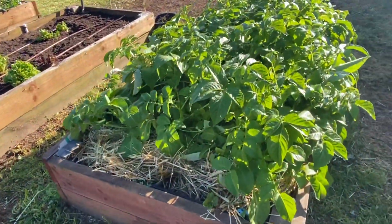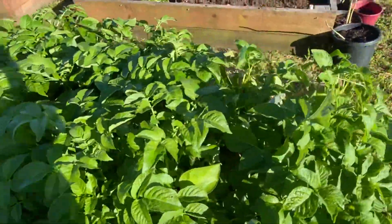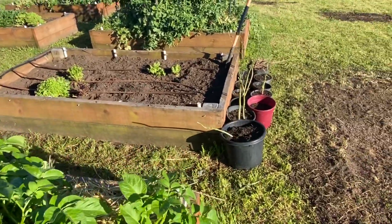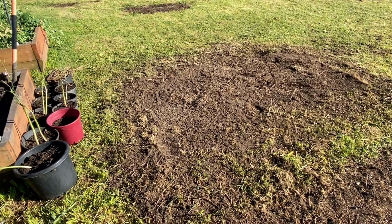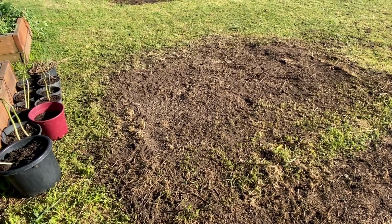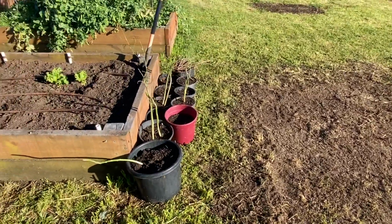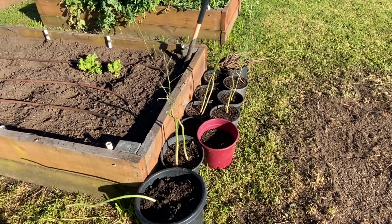The potatoes have grown well. Well, the green part of them has anyway. I guess we'll see the rest when we dig them up. I had a couple of garden beds here which I've pulled out just to make life easier in terms of mowing. And they had the strawberries and the asparagus. And they were actually becoming a bit overgrown with weeds. So I'm going to start them again. But I've taken the asparagus plants out and just popped them in pots.